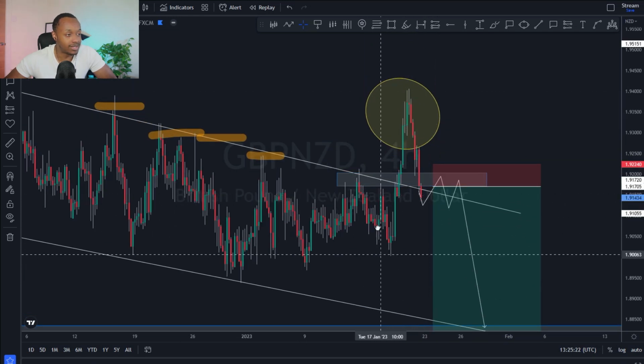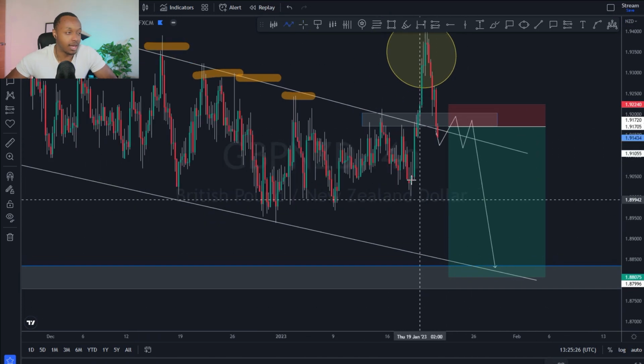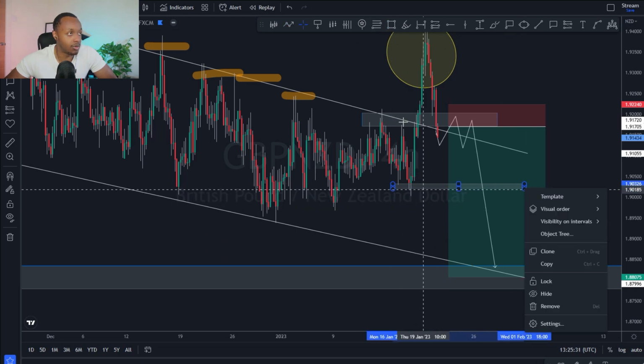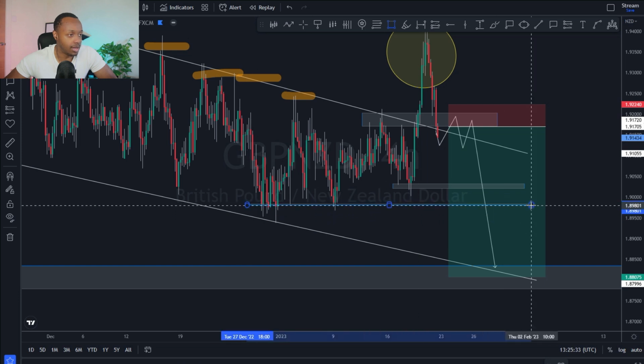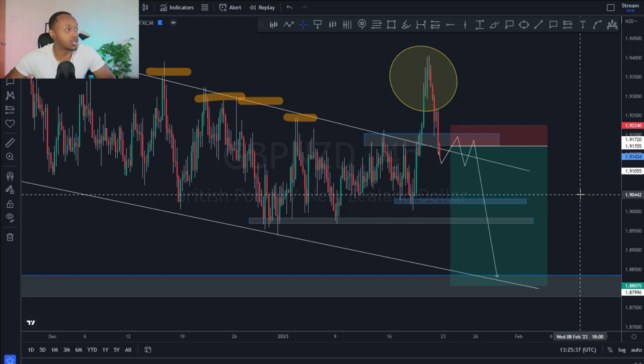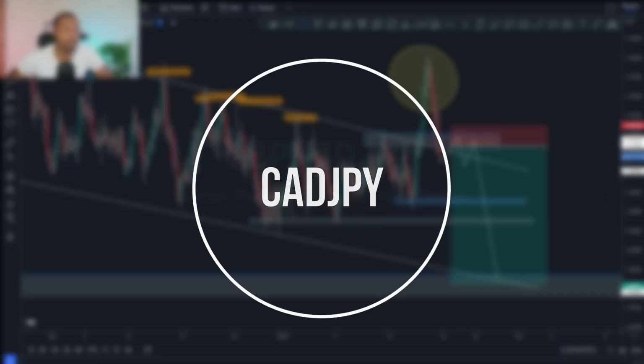And now that I've got the liquidity, hopefully you can see some nice clean momentum, not too messy, and we just fall to the downside. But of course, there's numerous levels you can take your profits at. There's this low here, an important level. Obviously the low here as well is important, and obviously the weekly low down there. But that's the plan going into next week for pound NZD.